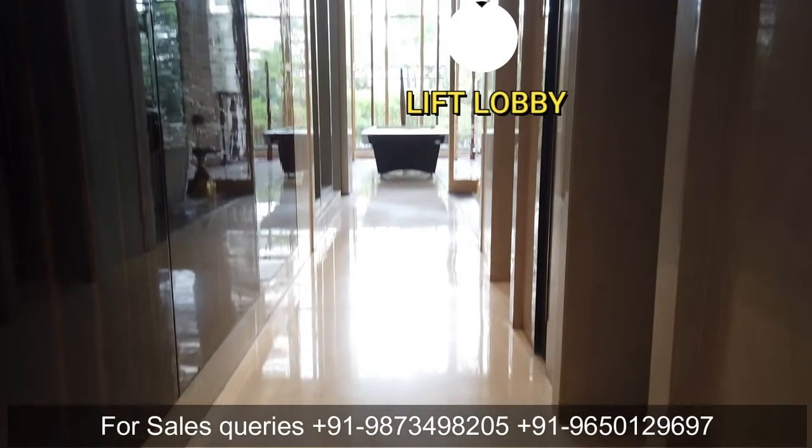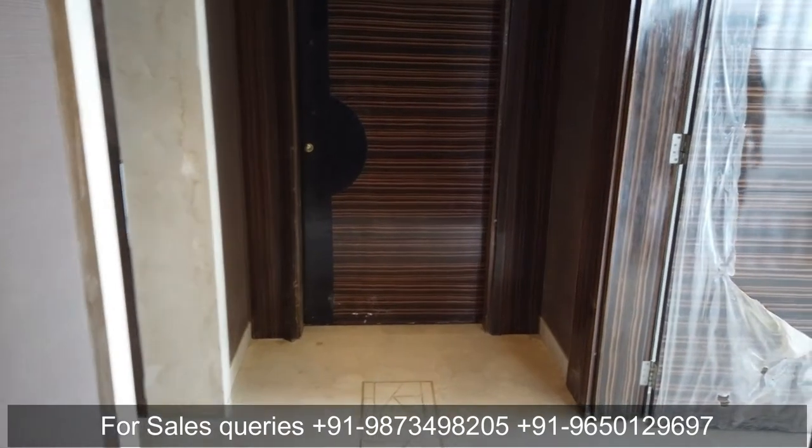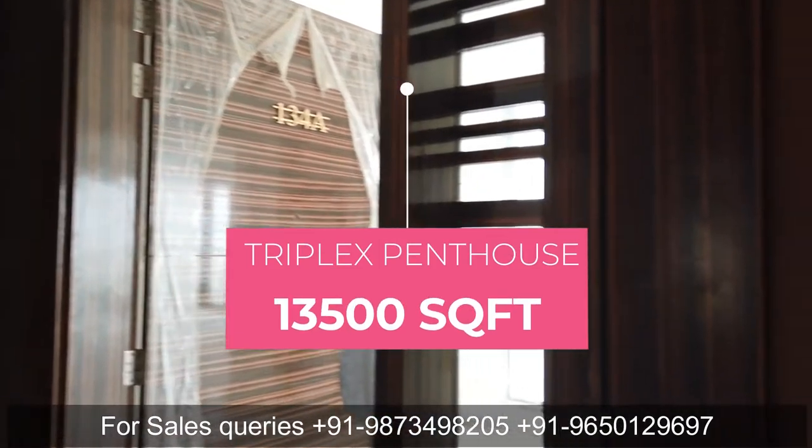So this is one of the lift lobbies, and this tower has two lift lobbies that offer 6 passenger lifts and 2 service lifts to reach your apartments and penthouses. So now we are on the 34th floor of this tower, and this is the spacious triplex penthouse.